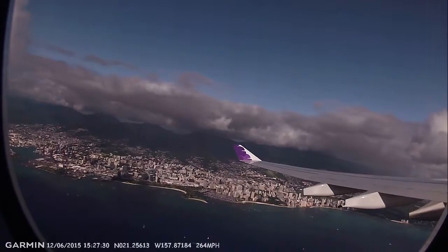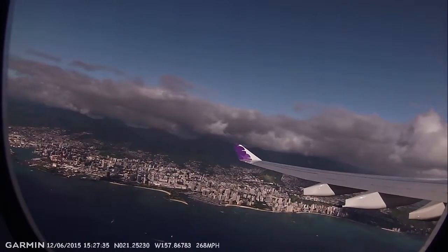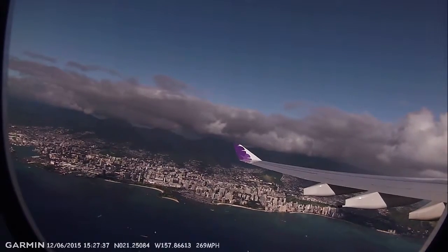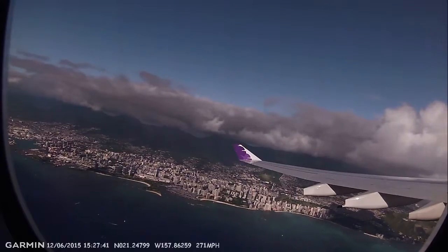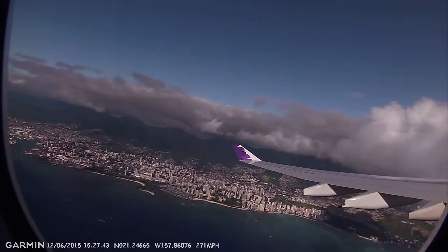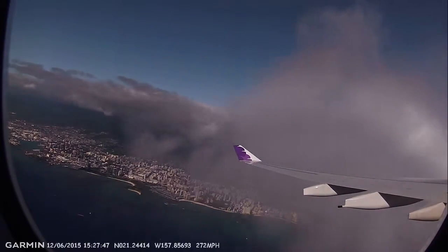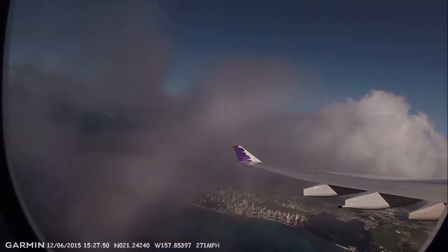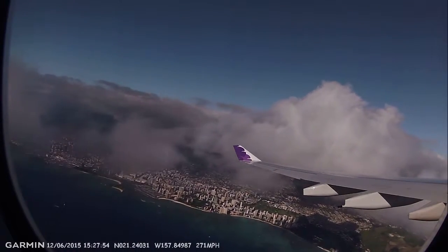The backdrop to all of this is the southern portion of the mountain range we call the Ko'olau. This is one of two mountain ranges on Oahu that sits along the southern and eastern or windward coast of the island. The other is the Waianae Range that sits along the western shoreline or the leeward coast. The Waianae Range is the shorter of the two, but it is home to the tallest peak on the island, Mount Ka'ala, rising 4,040 feet above sea level.